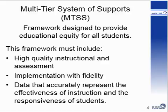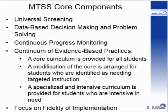High quality instruction, implementation with fidelity, and the use of data are all critical to an MTSS model. MTSS core components include using assessments for universal screening within a problem-solving model and to continuously monitor progress of the system and students. Additionally, an evidence-based curriculum, intervention, and intent supports should all be in place. Finally, fidelity of implementation, doing what we said we would do and doing it correctly, is essential.